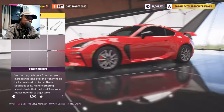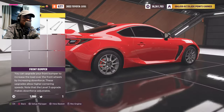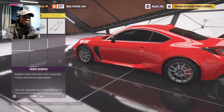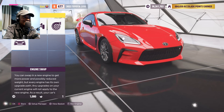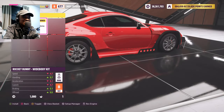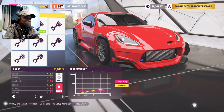Even the wing. Okay, the front bumper doesn't have any customization. Okay, the wing definitely changes this car. This is a cool wing. Why isn't it the factory wing? Okay, let me tune it. Oh, we have a body kit. Okay, I think it's okay. Rocket Bunny. We have a Rocket Bunny kit. Oh, doesn't match with the wheels. Okay, let me see the engine. Inline 6, 3.2 liter inline 6. Flat 4.